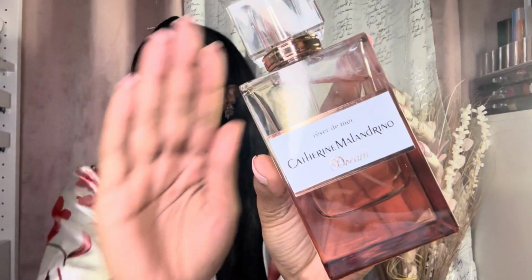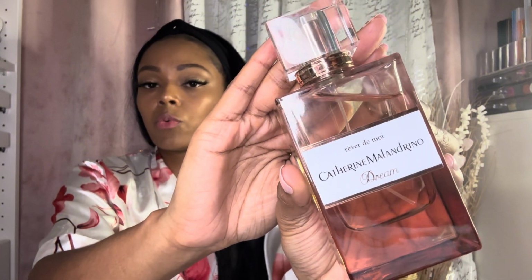So before we get into some of the powdery fragrances that I reached for, this fragrance I came across in Burlington. This fragrance is going for the big size, like $130, but I got it for $14.99, and it is the big size. It is the 3.4 ounce, and it is called the Catherine Malandrino Dream by River de Moy. I'm butchering the name, sorry. I will post the picture up close. So that is what it looks like.